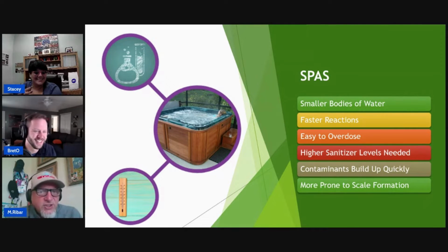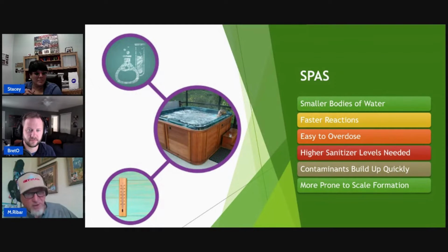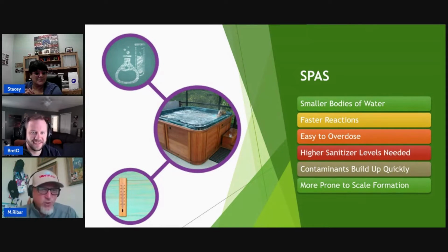But anyway, if you think about it like this, if you have a 15 by 30, which is a typical backyard pool, and you have four people in it, that's like nothing. But four people in a typical spa, which is about 400 to 500 gallons, you're talking about the equivalent of having about 120, 125 people in a 15 by 30 pool. If you go around the back to a party and the pool is filled with 125 people, you're probably not going to say, yeah, I want to get in that pool. But when there's four people in a spa, you're like, cannonball, give me some wine. Well, the bather load is that high.